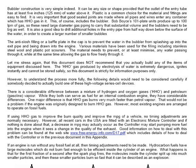Inside the cylinder of an engine, what happens is that for the first fraction of a second after the spark plug fires, the molecules inside the cylinder split up into smaller particles, and those smaller particles burn so fast that it can be described as an explosion. In this diagram you can see what I'm talking about.